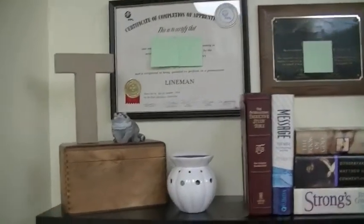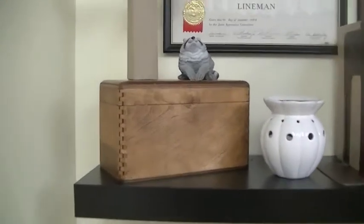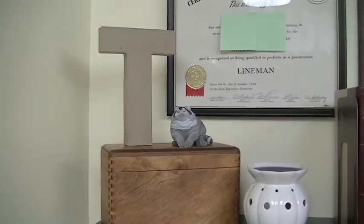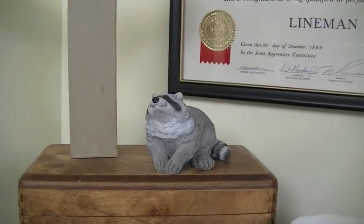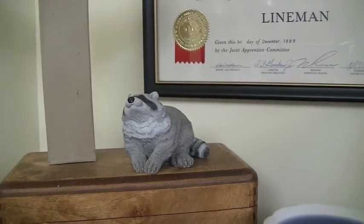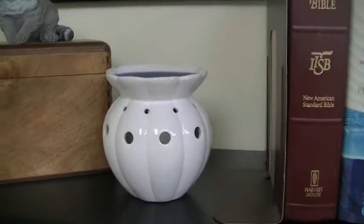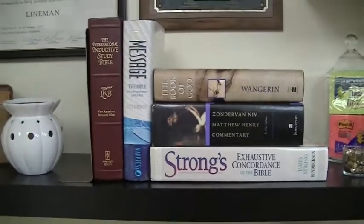So then on this shelf, I have a wooden box that I had bought at Goodwill. It was handmade. It's really a nice piece. Paper mache T. This little raccoon is actually a souvenir from when my husband took me to the Miami Metro Zoo, and there's a date on it. 1987, 2 months before we got engaged. Then I have one of my Yankee Candle tart burners right here, and then some of our Bible study books.